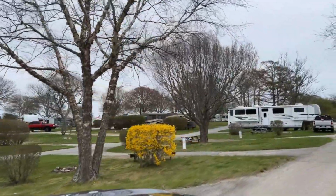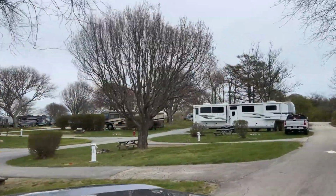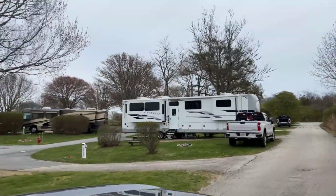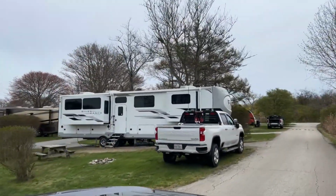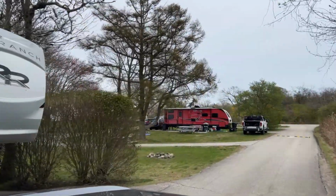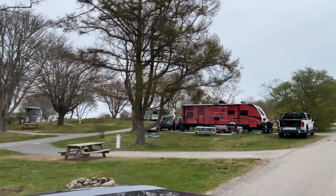Overall, I really prefer this style of park where it feels like it's built into the grounds versus the grounds built around it. It feels a little more natural and has a very nice, inviting feel to the park overall. We'll definitely be coming back.